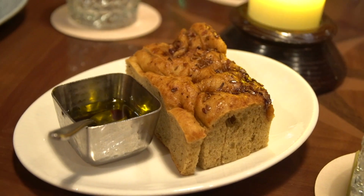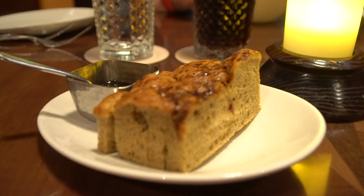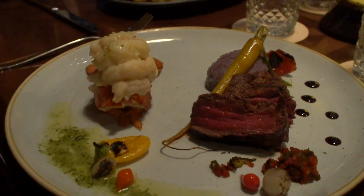Now this is a focaccia bread, however it is a little more dense than your typical focaccia, which is nice and light and airy, but I think it's just the way they make it here and with the seasonings and flavor that they put in there, but it is really good. This plating is beautiful. All of the plating is so well done. We just couldn't get over how beautiful everything looks because, you know, food can be beautiful, and tonight it is.